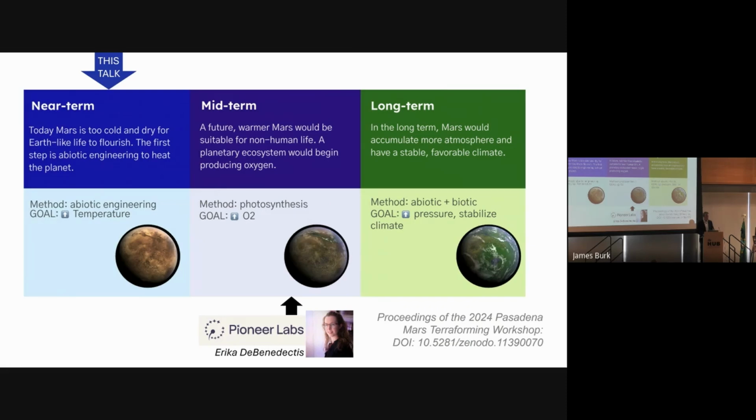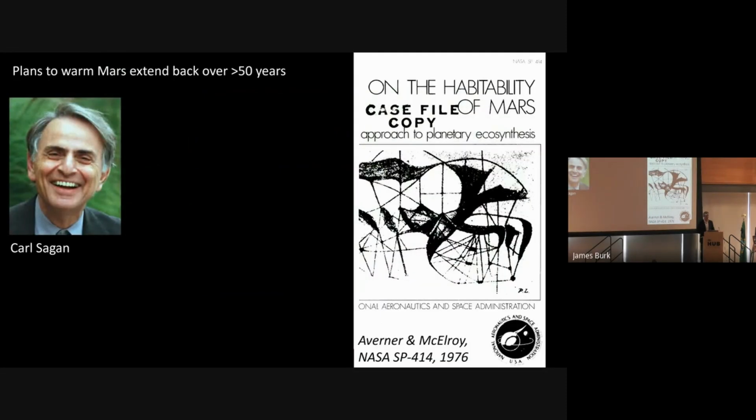Okay, so that's the context, but I'm going to focus almost exclusively on the first step today, which is just warming up the planet so simple life has a chance. And of course, this has been an area of investigation for over 50 years. So Carl Sagan in 1971, and then in more detail in 1973, suggested adding some dark substance to the polar caps to release carbon dioxide, perhaps set up a rapid release of carbon dioxide to make Mars's atmosphere thick again.